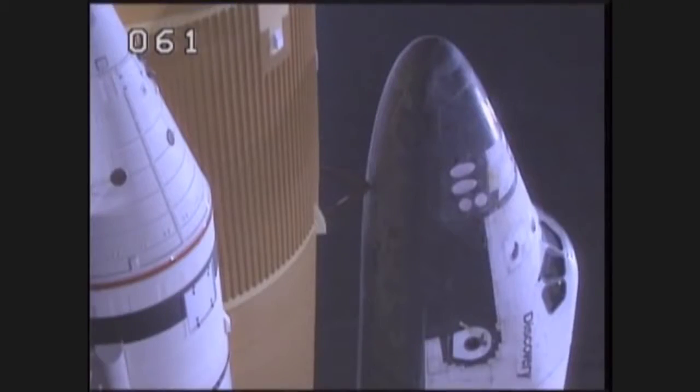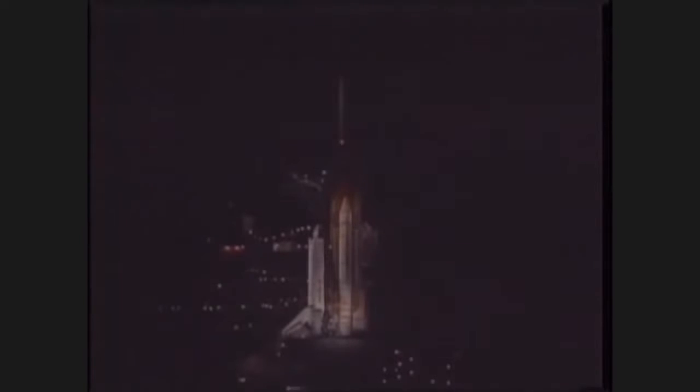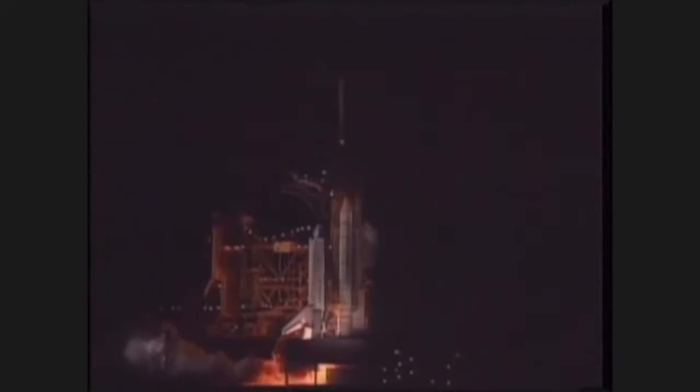The gaseous oxygen vent hood at the top of the tank is being retracted away at this time. Discovery OTC, close and lock your visors. Initiate O2 flow. T-minus 35 seconds. T-minus 15 seconds and counting. All systems go. T-minus 10, 9, 8, 7. We have a go for engine start. 5, 4, 3, 2, 1.